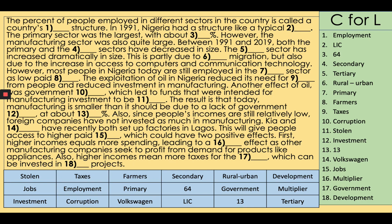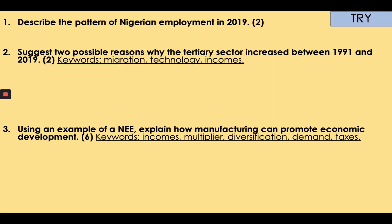Give yourselves a mark out of 18. And if you didn't do particularly well in this, then watch the explanations again. If you did really well, excellent, you've understood it. Now time to really embed the learning by applying it to some questions. Please answer the questions from memory, using your own understanding, and then mark your answers and add and correct in green. Go for it.